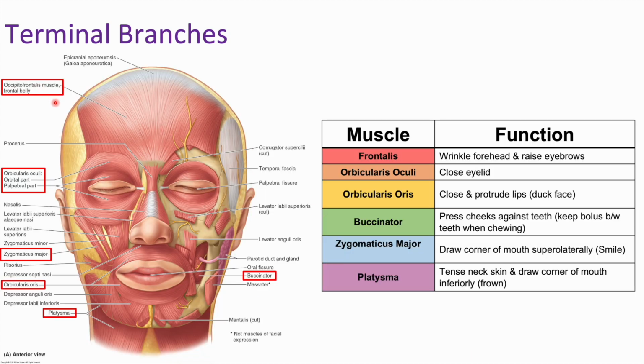And so now let's look at the muscles of facial expression that we're actually innervating. And so we have these 6 muscles are the main ones that we want to keep in mind. There's a couple other minor ones, but these are the major ones. And so first we have our frontalis. And so this is going to wrinkle your forehead and raise your eyebrows. And so as you're learning these and reading these, I would try and make the facial expression that they do with your face just to kind of associate it with the function. So frontalis up here, it's going to wrinkle your forehead, raise your eyebrows.